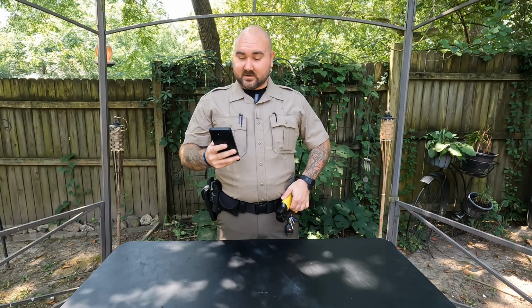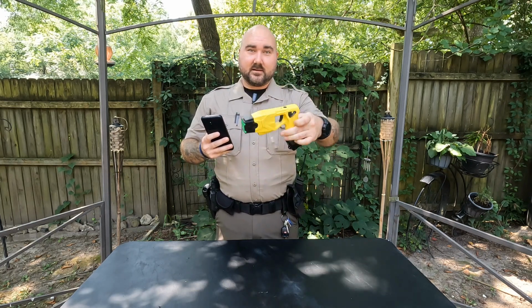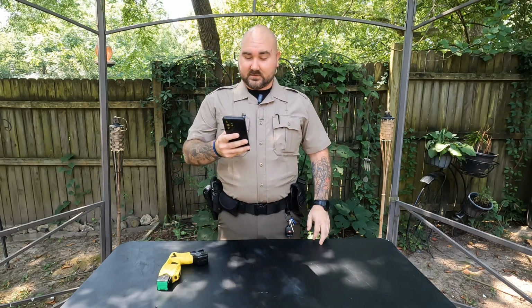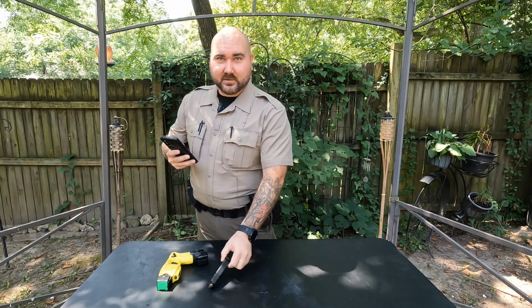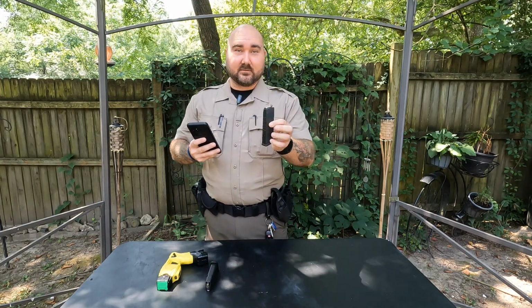Next up is a Taser X26P, which is the taser that we carry, also with its holster. Next up is a Safariland open top magazine pouch with 2 magazines for my pistol, and they are 17 round magazines.